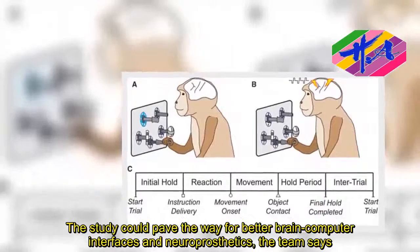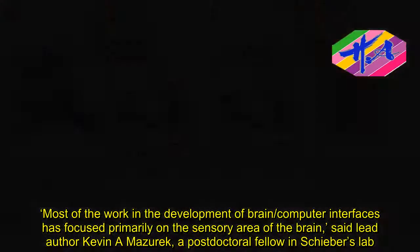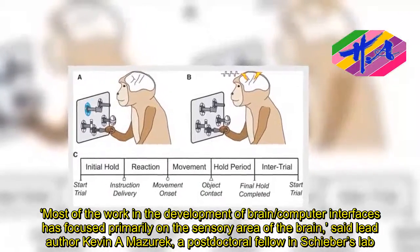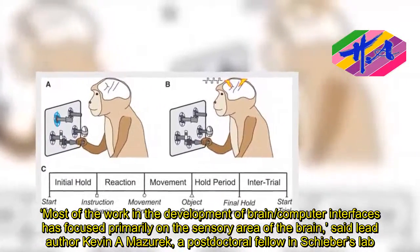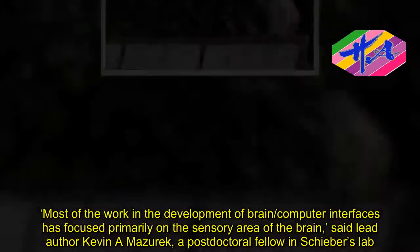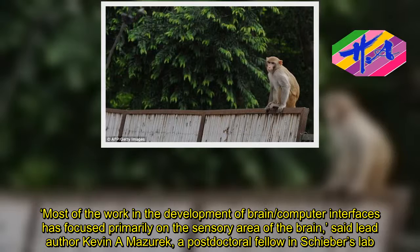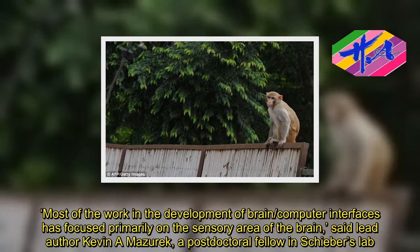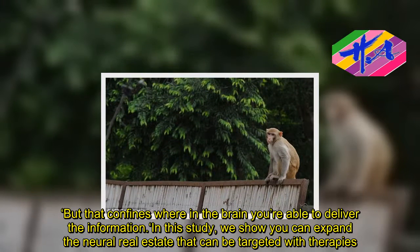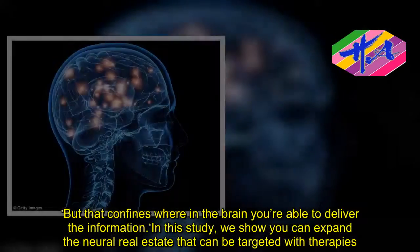Most of the work in the development of brain-computer interfaces has focused primarily on the sensory area of the brain, said lead author Kevin A. Mazurek, a postdoctoral fellow in Schieber's lab. But that confines where in the brain you're able to deliver the information. In the study, we show you can expand the neural real estate that can be targeted with therapies.